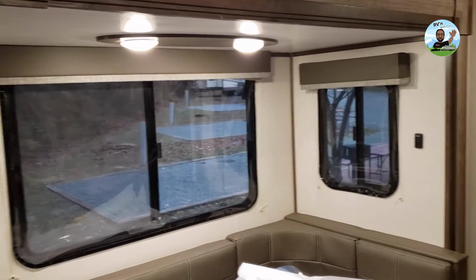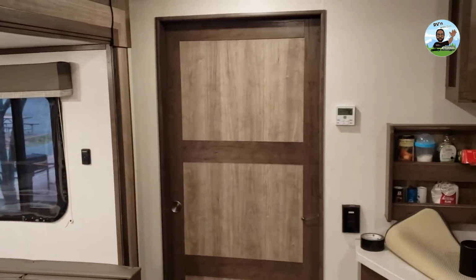So listen, I installed the covers in the bedroom, two of them, one on that window and one on that window.